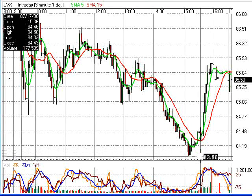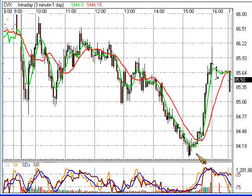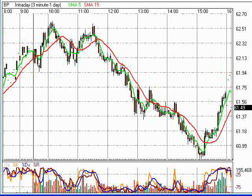Obviously, you see the low today was right here, just under $84. And it's probably going to gap up to probably 86 and a quarter tomorrow. I'm totally guessing, based on the fact that Merrill Lynch gave out some awful earnings reports after the market closed. So we're probably going to see the financial stocks do a reversal on the downside and the oil stocks start to rebound. Let's take a look at the next stock, British Petroleum.